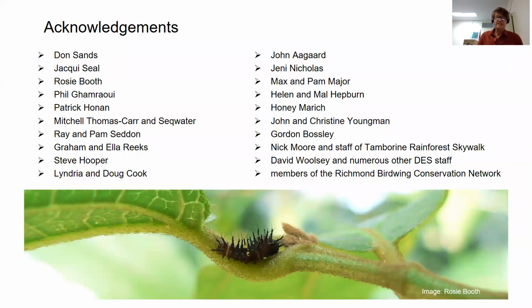So a project like this doesn't happen without the help of a lot of people, and just some of those people are shown in this slide. It has been a tremendous effort from huge numbers of people across southeast Queensland and in northeast New South Wales.